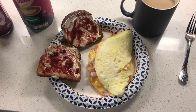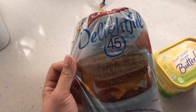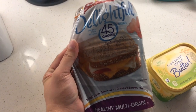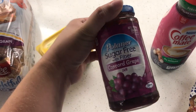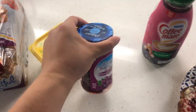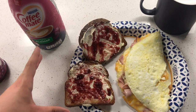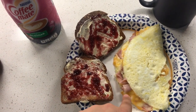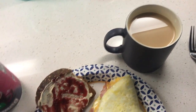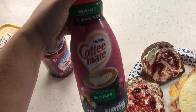Okay, so for breakfast, I'm having a ham and cheese omelet with 2 pieces of Sara Lee Delightful bread, which is this low carb, low calorie bread. It's 18 grams of carbs for 2 slices, and I get the multigrain one with I Can't Believe It's Not Butter, and the sugar-free jelly or jam on it. Carbs wise, you count the jelly and the toast, and that's it. And then you got your proteins with your eggs and cheese. And then a cup of coffee with the sugar-free Coffee Mate creamer. I get the Italian sweet cream sugar-free one.